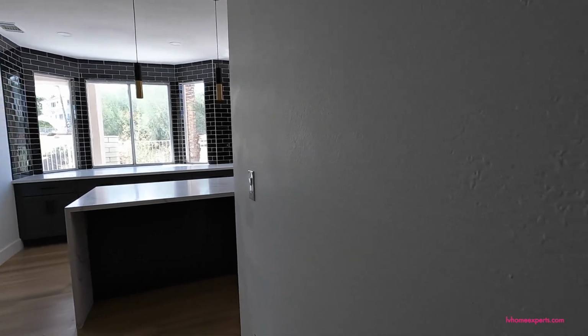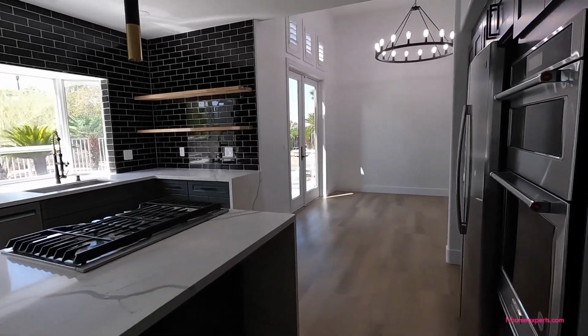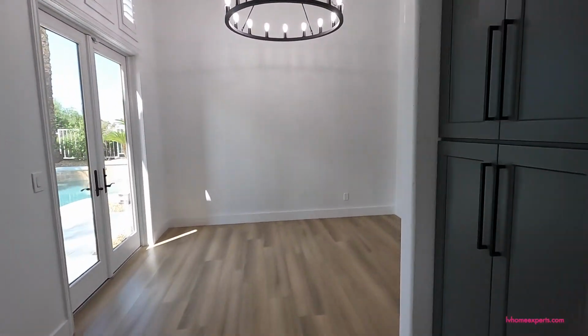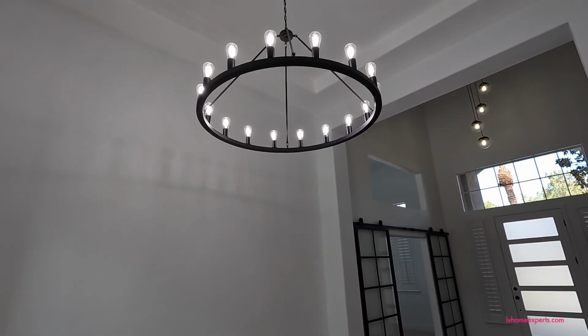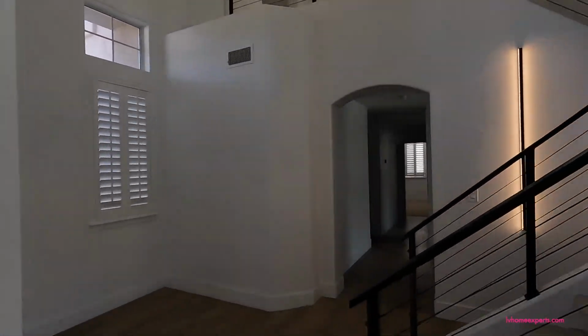There it is. One thing I also see down the line here, I don't know if you guys can see this with the shadow, 2 different color whites. You got to have that eagle eye. Love that chandelier. Let's turn that off as I make my way around. Now we're gonna go upstairs.